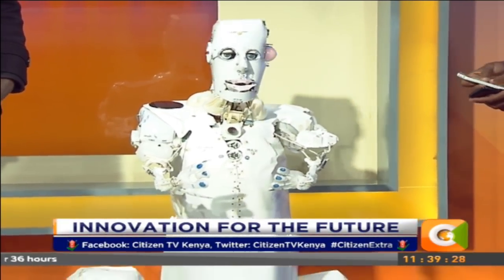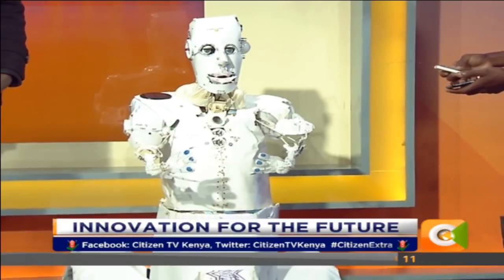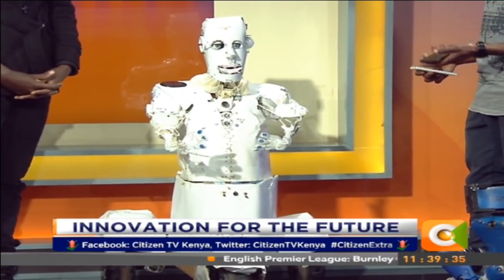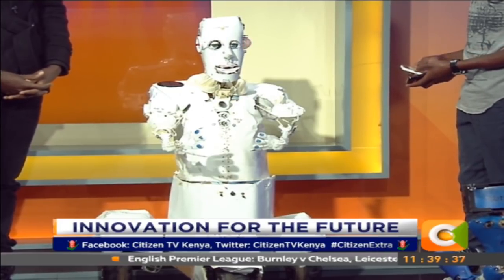So the main challenge is the batteries, but they don't last very long. Yeah, because I use the phone batteries, which are only 3.7 volts. Okay.